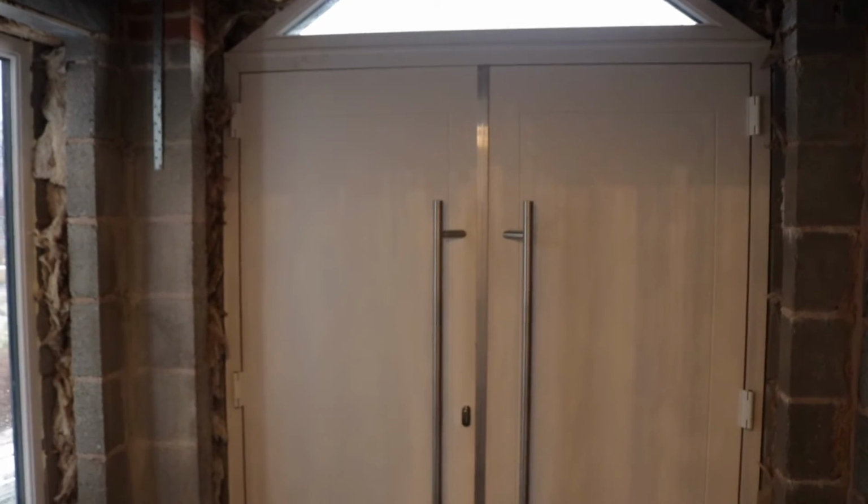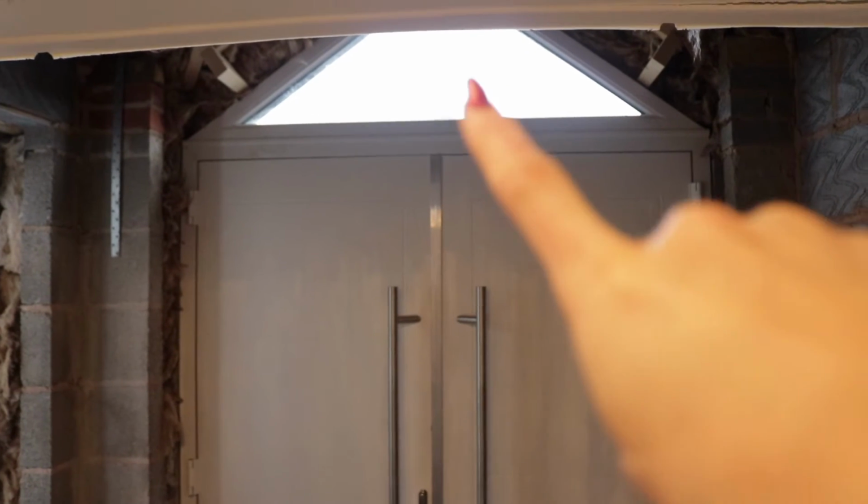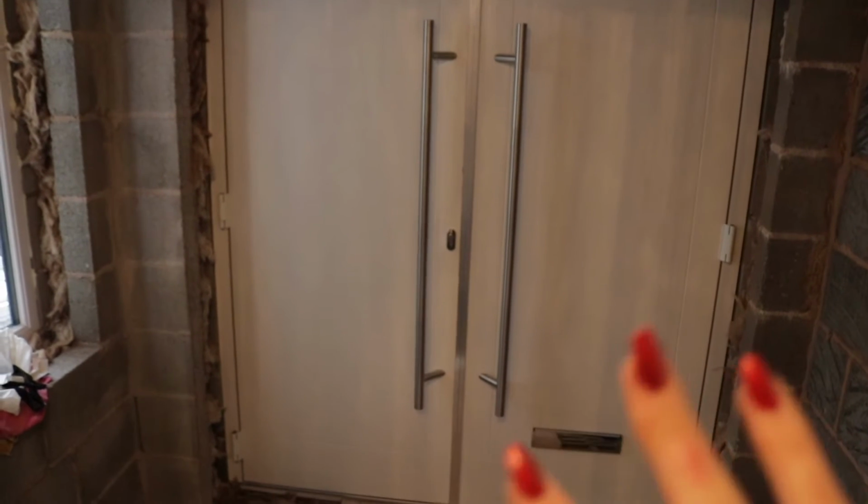This is one part of the house that I am so excited about, and it's the porch. So we've got a lovely window here, a triangle shaped piece of glass, and then we have these amazing double doors.